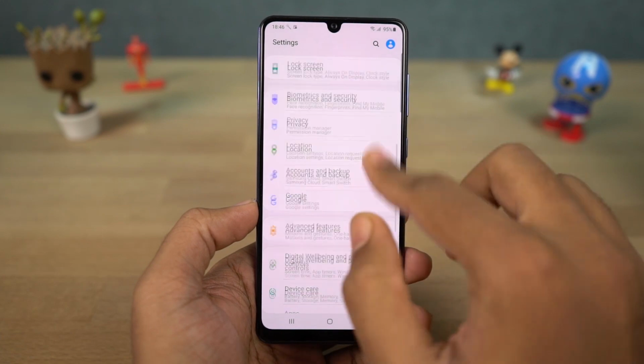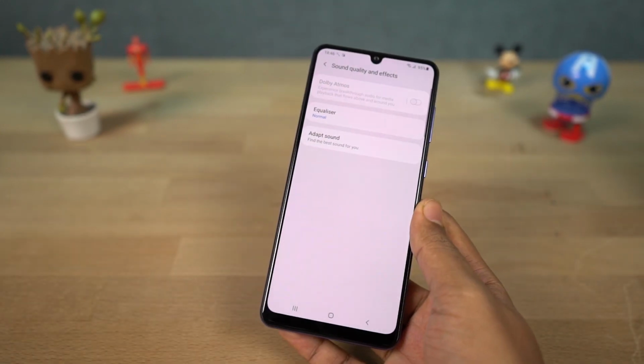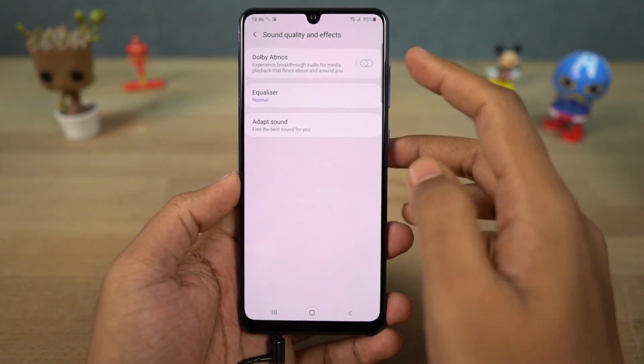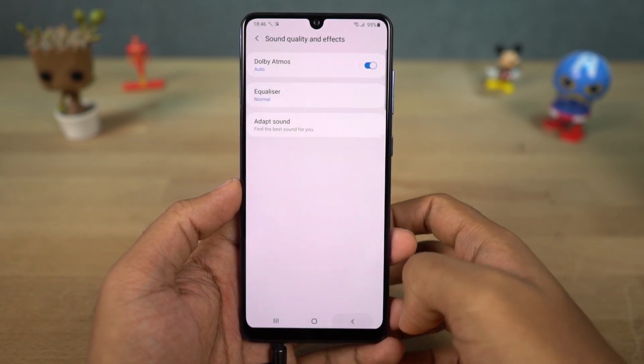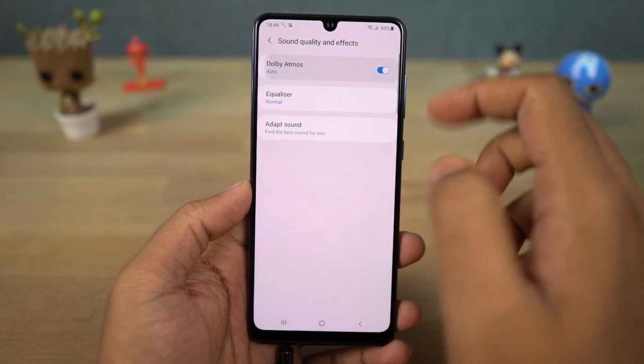Now going on next, this phone also has Dolby Atmos sound enhancement. You can enable it by using the toggles or by going to the sound settings. Once you enable it, you have different sound profiles like auto, movies, music and voice, and depending upon the sound profile, you will get different audio experience. Right now this feature is only available if you are using a headset.